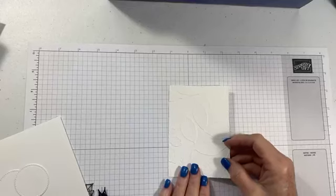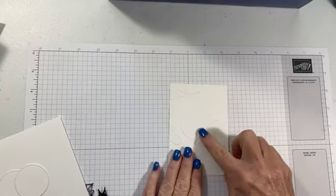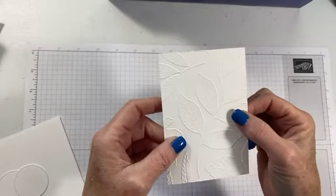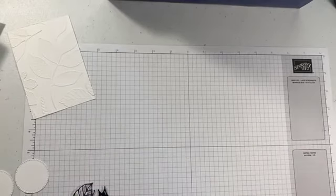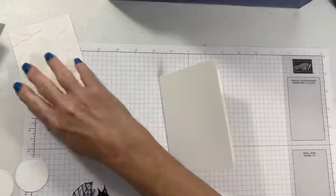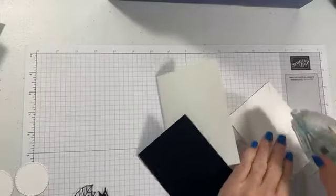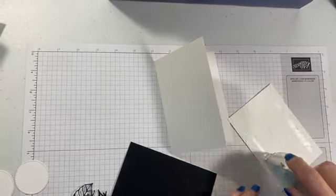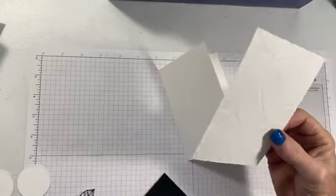So I have embossed my panel already, and it is ready to go. I ran it through the embossing folder, and the texture on this is so pretty, and it feels really good. I don't know how to describe that. So we have our note card. Go ahead, fold my note card, and then I've got a basic black panel, and I'm gonna put down my embossed piece right on that, and that's gonna be our white panel. Super simple. I didn't die cut this one, I just embossed it.